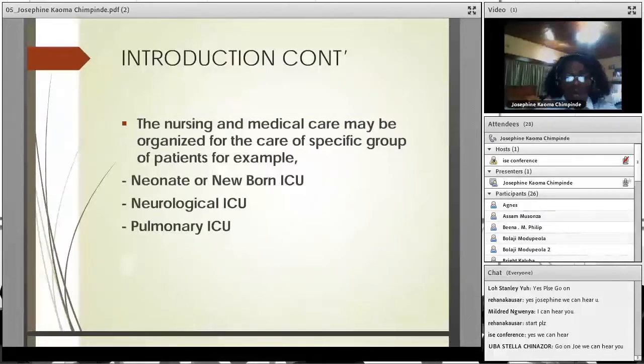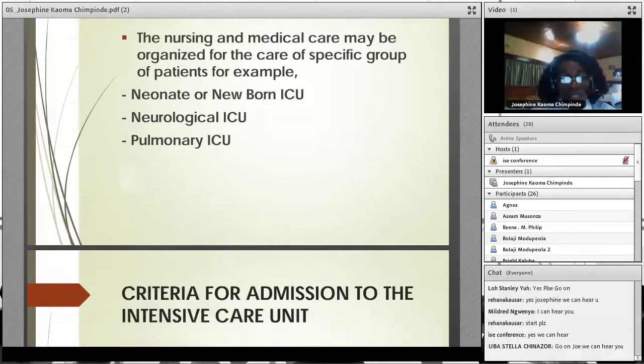Nursing and medical care may be organized for the care of specific group of patients, for example, neonate or newborn ICU, neurological ICU, pulmonary ICU.